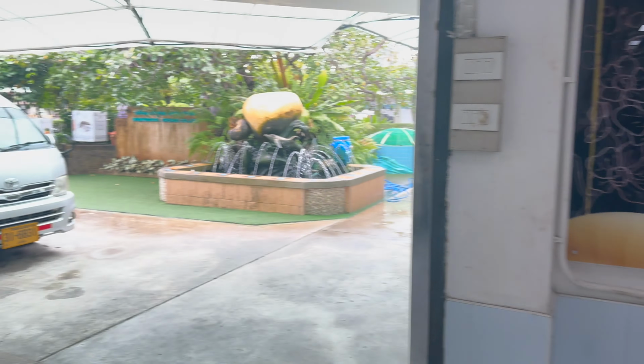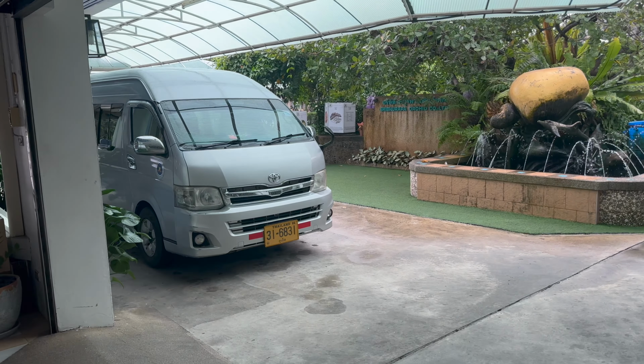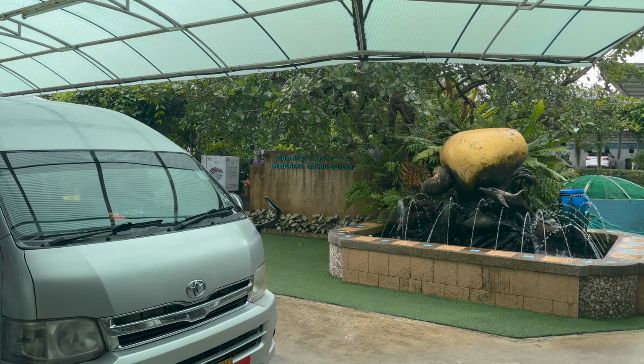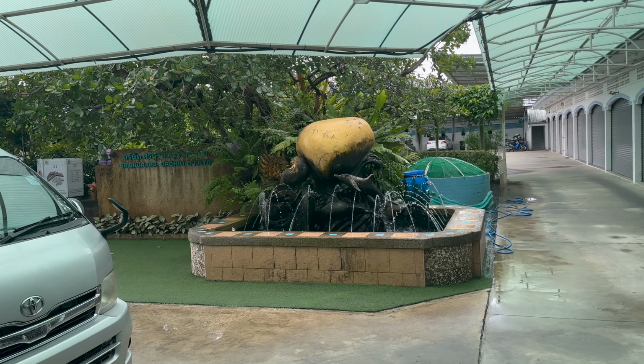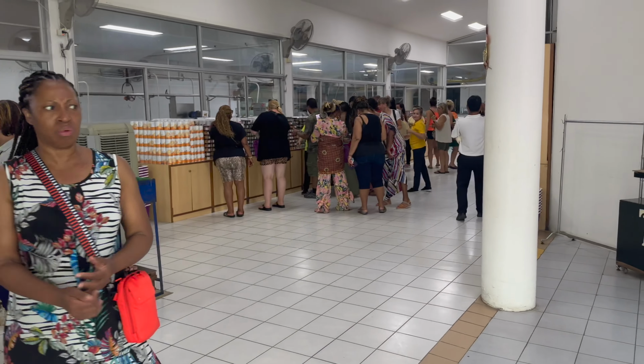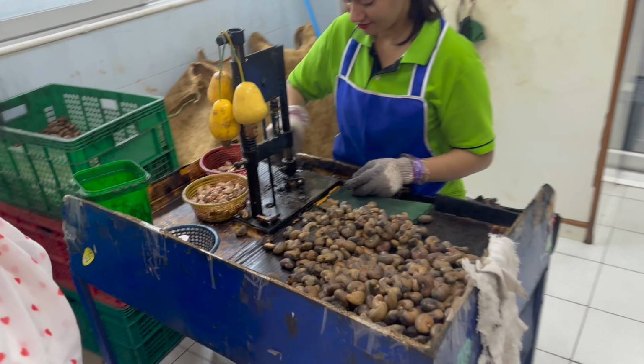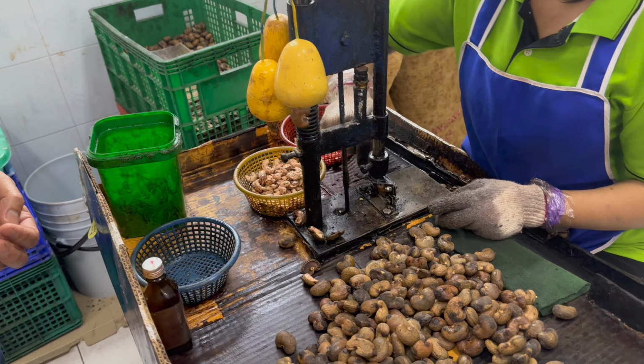Guys, now we have come to the cashew factory. This is with the name Sri Bhurapa Orchid Company Limited. So this is the cashew factory. Everyone is busy looking into the procedure of how the cashew is made. This is how the cashew comes out from the shell.